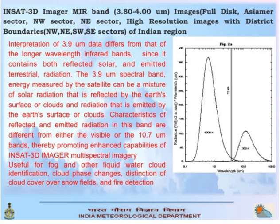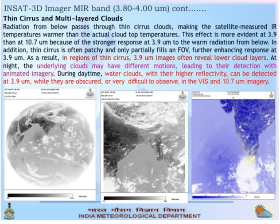So mid-infrared is used for both the reflected portion as well as the emitted portion. So this 3.9 spectral band energy measured by the satellite can be a mixture of solar radiation that is reflected by the Earth surface or cloud and radiation that is emitted by the Earth surface or cloud. Characteristics of the reflected and emitted radiation in this band are different from either the visible or 10.7 micrometer band, thereby promoting the enhanced capability of INSAT imager, multispectral imagery useful for fog and other liquid water cloud identification, cloud phase changes, distinguishing cloud cover over a snow field, and fire detection. So these are the sample images shown for the various purposes the mid-infrared can be used for.